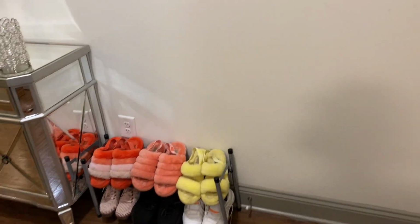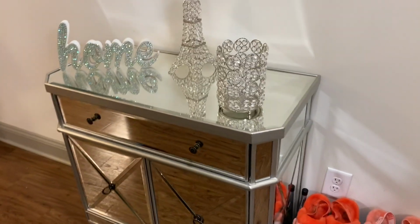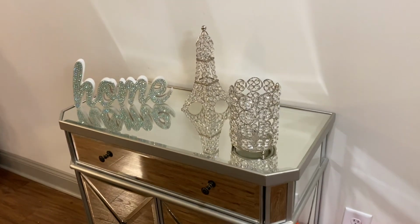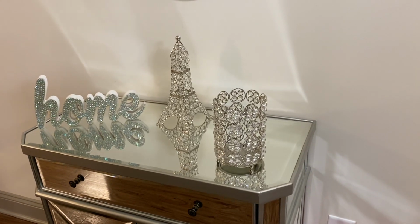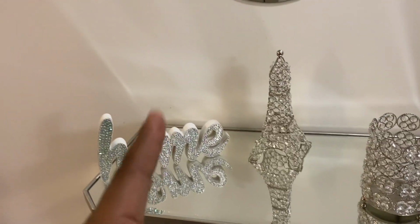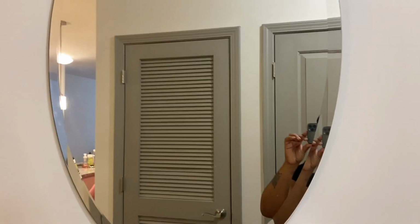I have a shoe rack right there, just like the shoes I've been wearing recently. I have this, what do you call it? The little side table, that's basically what I call it. I got that from a local furniture store, and it's just all glass, and it wasn't that expensive. And then I also picked up these three little table toppers. I got those from Burlington Coat Factory. They were really inexpensive as well. You can just check your local Burlington Coat Factory in their furniture section.